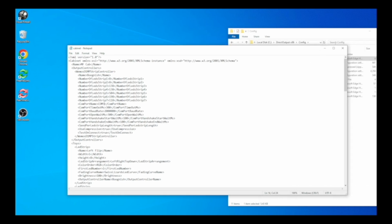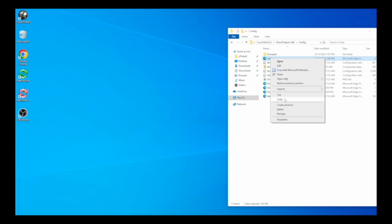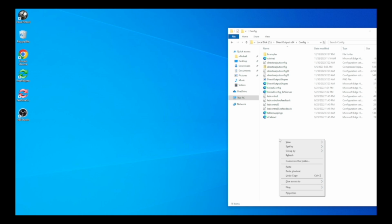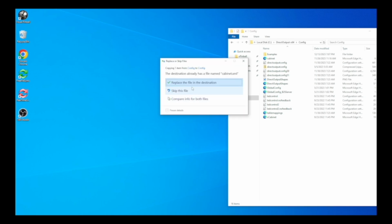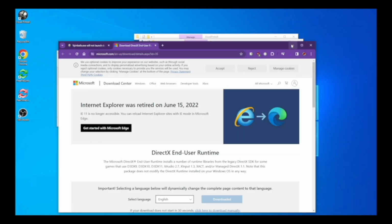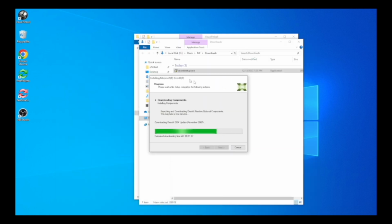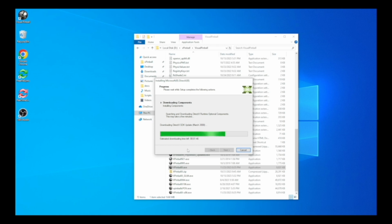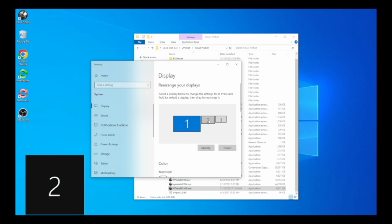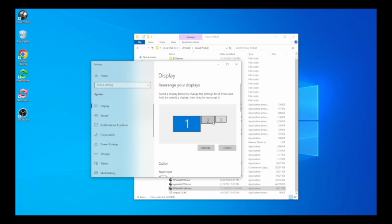Now this was the x86, but because I have x64 as well, I'm going to go back, and I have a folder for direct output 64, and I'm going to paste my cabinet in here as well. Make sure you do this. And because this is a new install of Windows, we're going to need to install the DirectX drivers and also the .NET framework in order for everything to work properly here. And I'm going to look at my display, make sure they are lined up and that my scale is at 100%, and I am good that way.